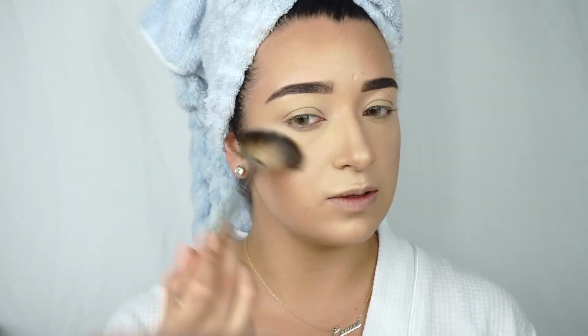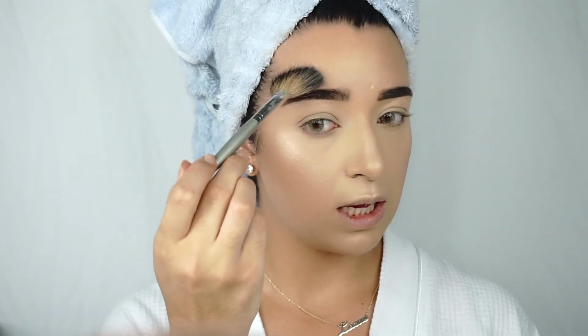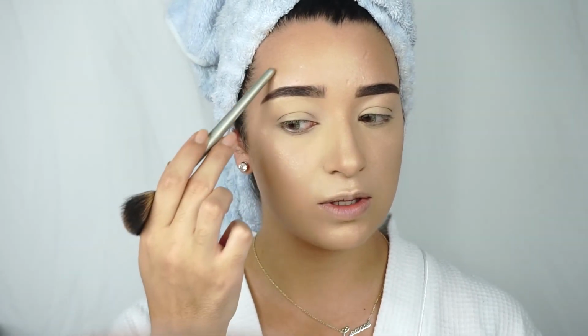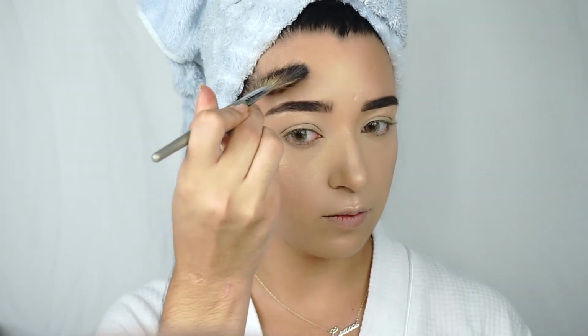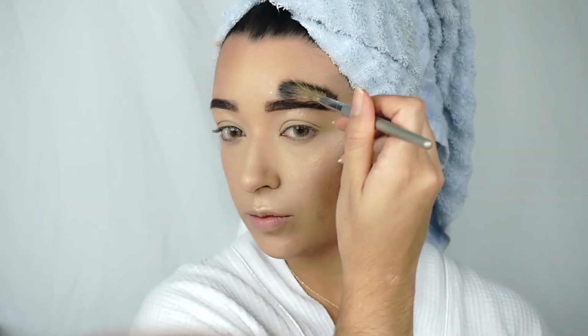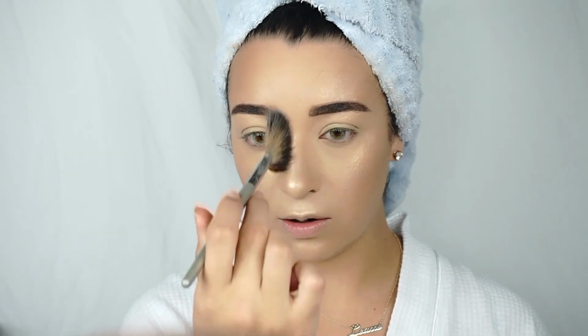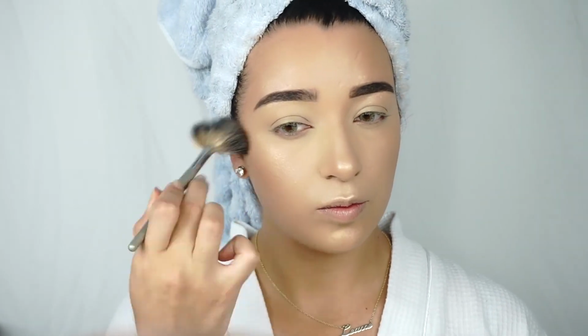I'm going to just take that highlighter on a fan brush. So this is what a fan brush looks like. And I'm just going to apply it to the high points of my face. So you want to apply this to your cheekbones. I kind of just do a C shape, so basically this area over here. And then I just apply a tiny bit on the bridge of my nose, top of my lip. And then I just go in once more with the setting spray and just make sure that we set everything in place and that it looks nice and glowy.